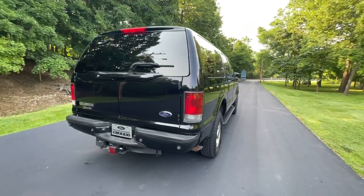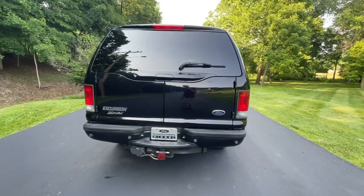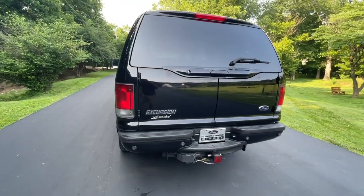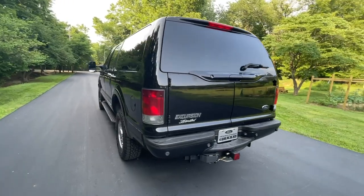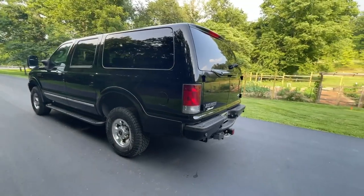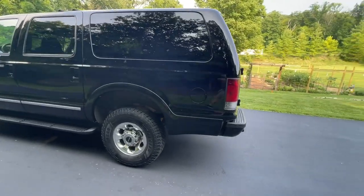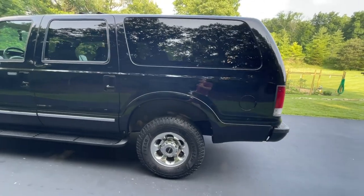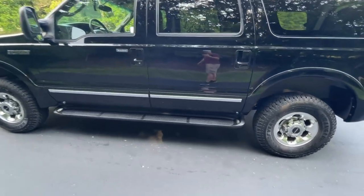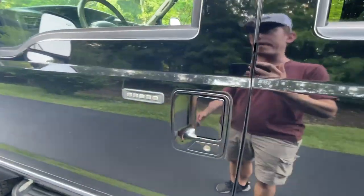2003 Limited has the paint-matched grille and bumpers. Really set this Excursion apart. See, the paint shines like a mirror all around. Obvious to tell that this Excursion's been very well taken care of, maintained properly in its life. Running boards either side help you get in and out, as well as the keyless entry there by the door handle.